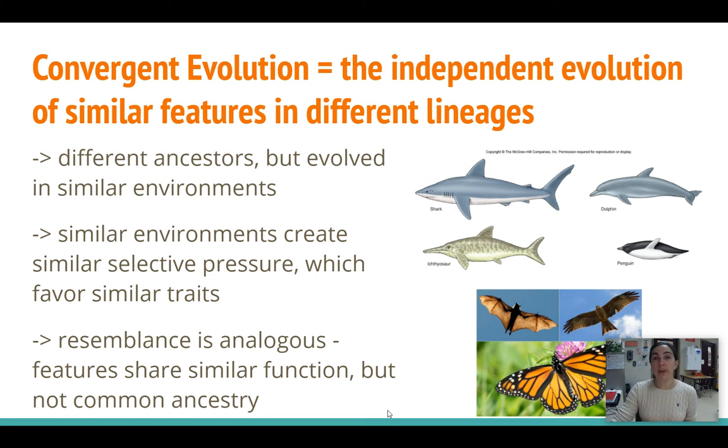So the lizards in the Caribbean are another example of this. Their similar body types resulted from the fact that they had similar environments that they were adapting to, not from the fact that they are all super, super closely related.